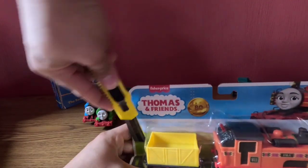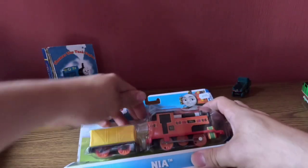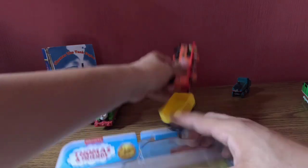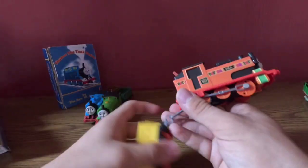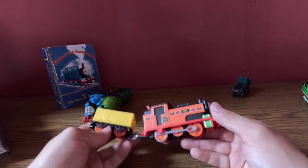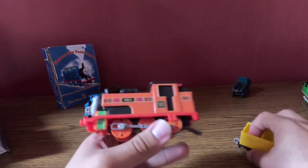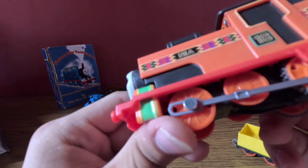Let's open her up. Out she comes. Come off. Come on, there we go. Packaging goes aside. And here's Nia. I think this is the best representation of the character so far. Like, no competition. This is the best Nia you're gonna find.